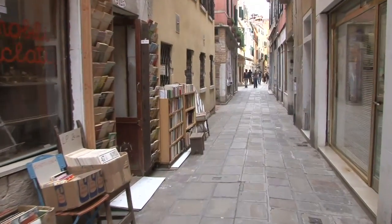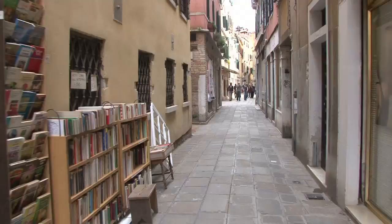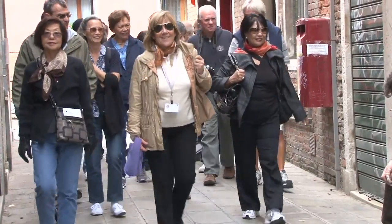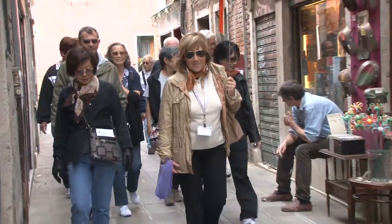The best way to see Venice is by getting away from the tourists and walking through those little alleys. Oh, don't worry about getting lost. You will get lost, but that's half the fun.